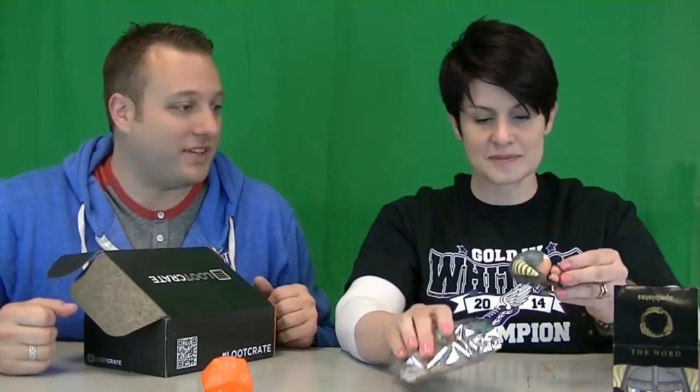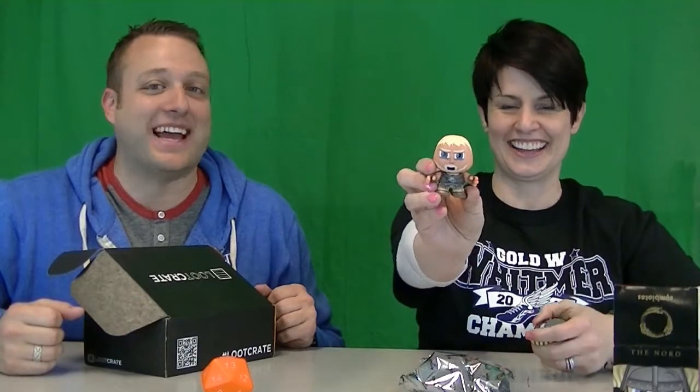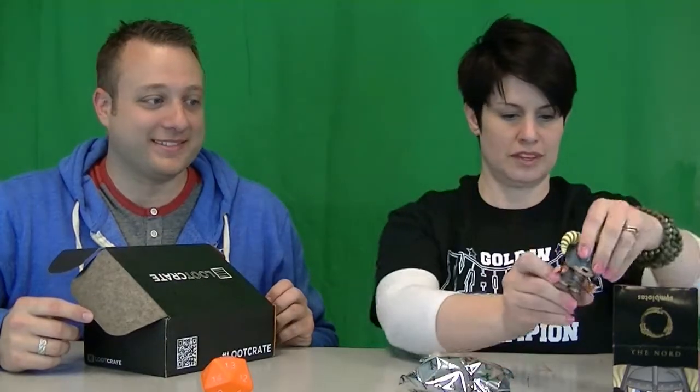Oh, and I can't open this. Open it. Now I'm getting excited. This is fun. This is so worth the $15. It's a little Nord figurine from Elder Scrolls Online. Very cool. Is it a bobblehead? It's like a posable figurine. That's fantastic. He needs to keep his hat on. Yeah, he's got helmet head for sure. Heavy armor. I like it.